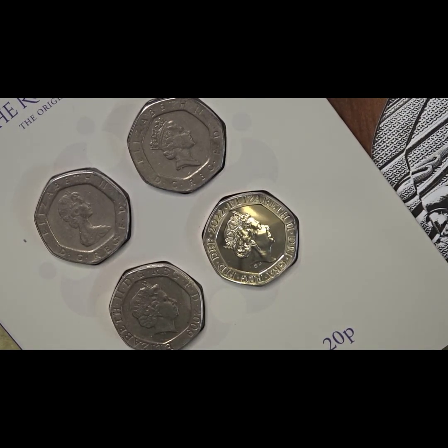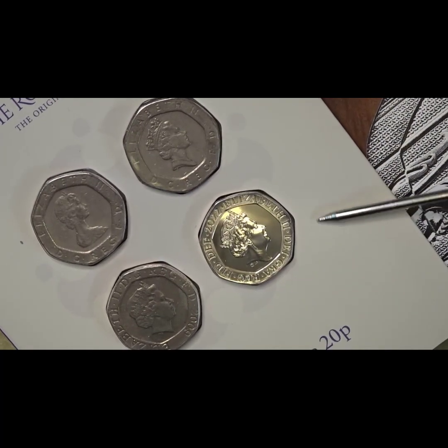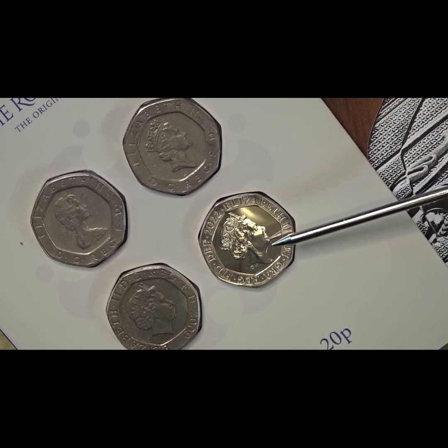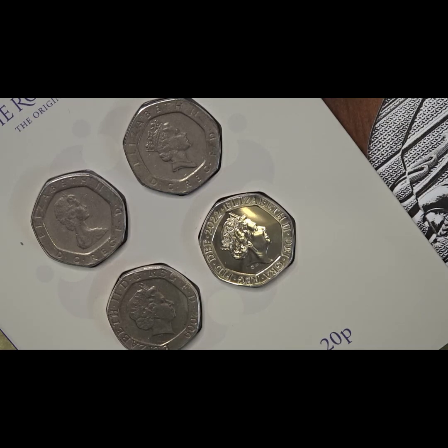So, what do you think of this set? It's unusual because of the low mintage of that one particular 20p that's been minted this year. There aren't just 2022 minted 20p's, far from it, but the one with the 40 embossed into it, that's what makes it the rarity in the limited edition. I think in future years this set is going to be highly sought after by collectors, and it will go up in value simply because of that.